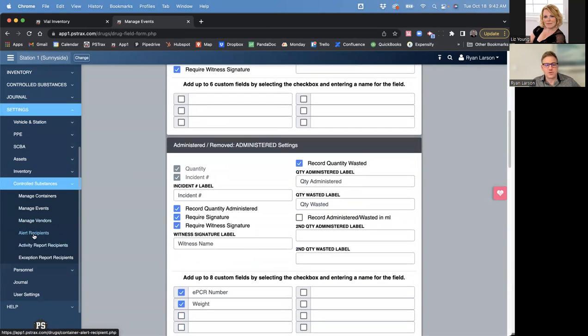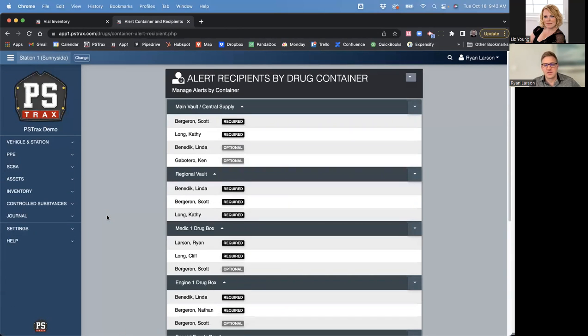And then the alert recipients, I think this will be the last page I touch on. For each of the locations, anytime there are alerts, you can determine the appropriate people that need to receive those alerts. I'd say usually on the controlled substance side, the recipients tend to be the same for every location. Usually it's the medical director or the EMS chief or those types of individuals that will want to receive the alert notifications.